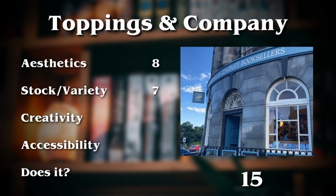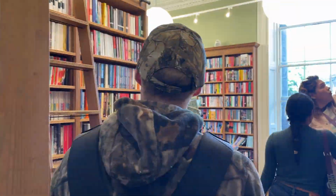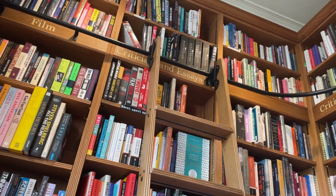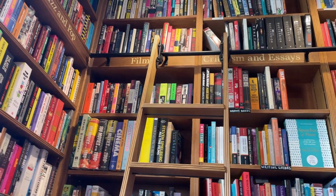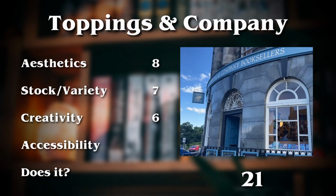For creativity, I really like the maze design. Using this old townhouse with lots of different rooms, the ladders, really nice aesthetic, but nothing that really jumps out. So I'm going to give it a solid 6.